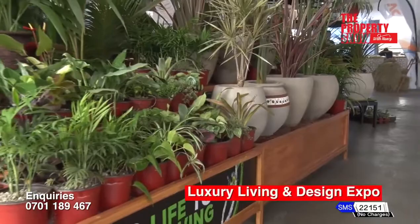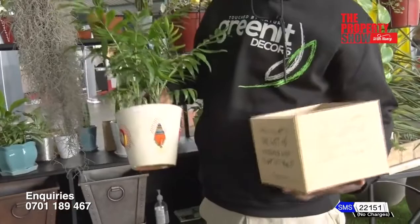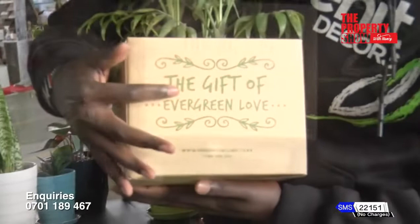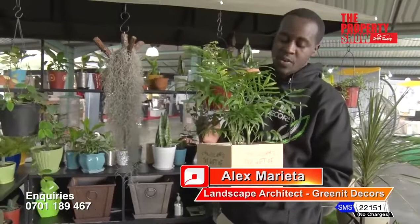On our African design clay pots, this one is a gift. For example, if you are gifting someone for a birthday, you can buy them such a plant and put it in this. We say the gift of evergreen love. You're passing that knowledge of sustainability and also conserving nature, getting people to go green, not only in terms of energy, but also in getting the detail of the plant.